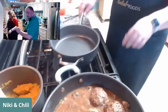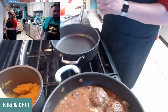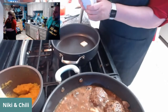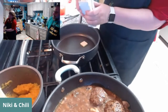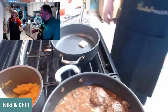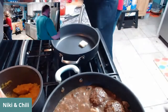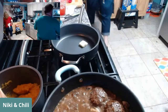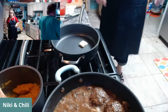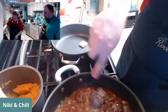Guess what I'm going to add to the pan? Butter. Yep. Take that, cholesterol. Okay, so here's the deal, guys. I don't cook like this every night. Oh, this is the one night of the week. Yeah. We go all out here for you guys. I do not cook like this all the time. At least that's what I told my doctor. We don't cook like this a lot. I don't. We don't. You know that.